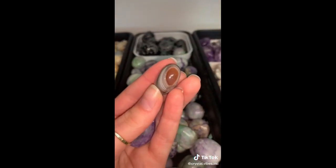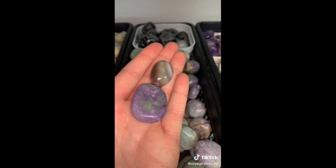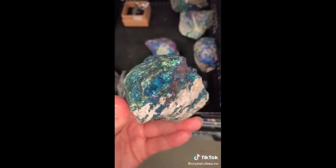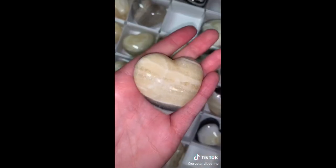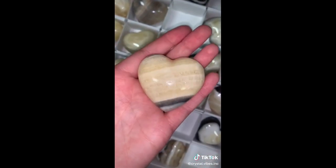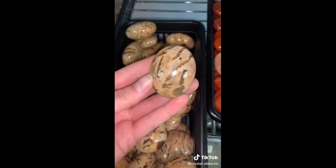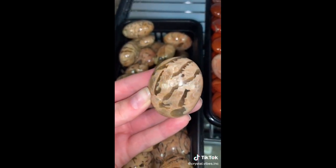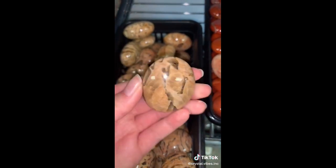A Botswana agate tumble and a Bolivianite tumble from Peru. A peacock ore chunk. Zebra calcite hearts are so adorable. I love them. These are from Mexico. Ooh, Lisa got one of these red graphic feldspar palm stones. The chatoyancy in these is so gorgeous.